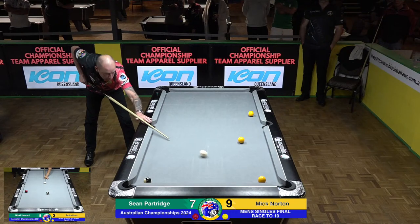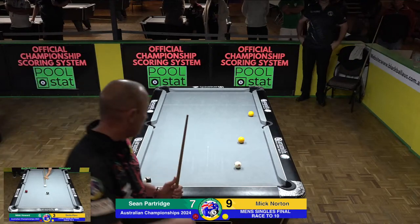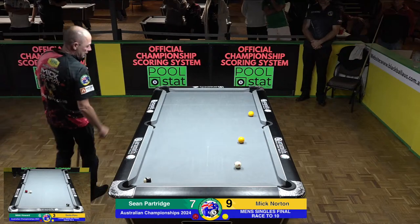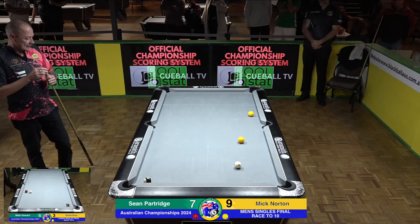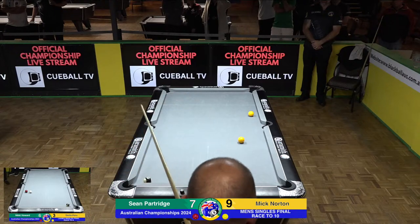Hear a pin drop in this room, ladies and gentlemen. There was complete silence. That is not what Mick would have wanted. And Mick has landed. Not so ideal on that. He's going to have to leave himself the double to the middle. I think he will be leaving himself the double, yep.